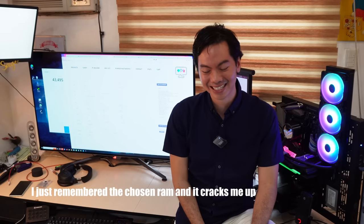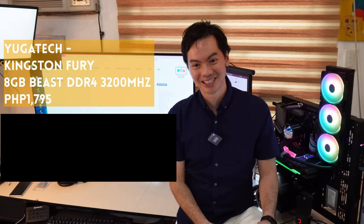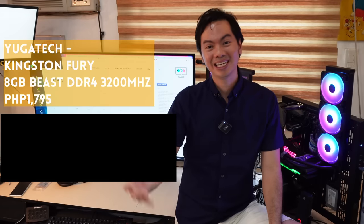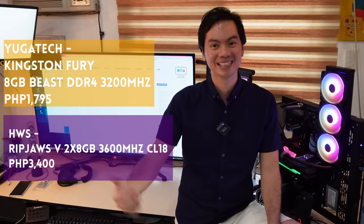Naalala ko lang yung RAM. And natawa lang talaga ako. For a 45,000 gaming PC, they chose one stick of 8GB, Kingston 3200MHz. For a gaming PC in 2023, and my laughter is genuine, that is terrible. So we've chosen 2x8, so you get 16GB, 3600MHz, which is faster.